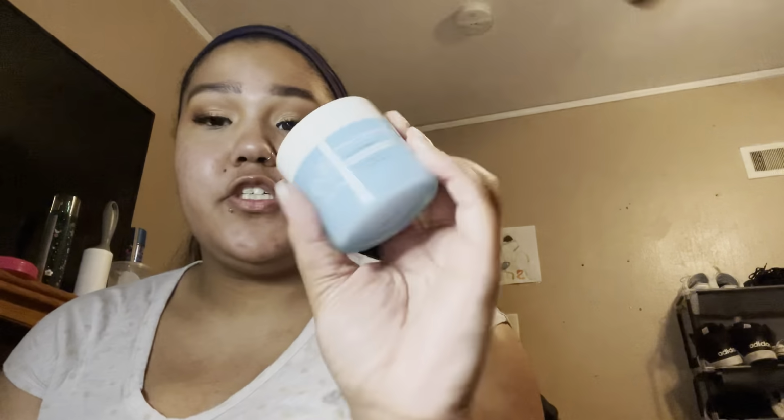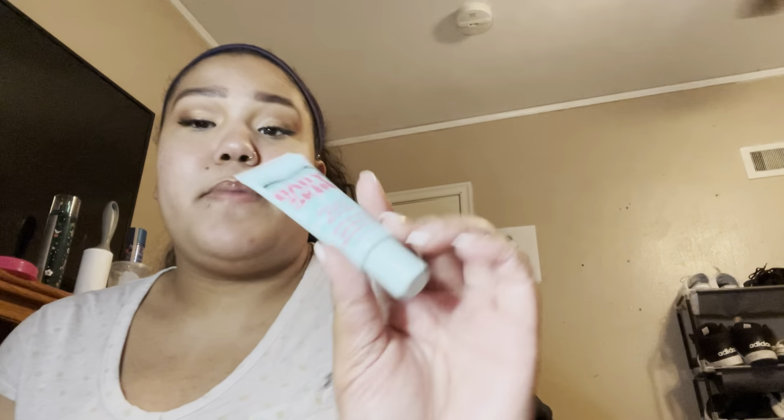Now let's move on to the base. Now I moisturized my skin before I did this eye. I moisturized my skin with the e.l.f. Holy Hydration Face Cream because my skin was feeling a little dry. Okay, now I'm gonna go in with this Baby Skin Instant Pore Eraser from Maybelline to erase the pores.